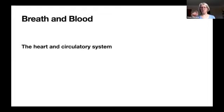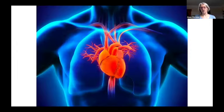So just a few little examples of the breath and blood seminar, the heart and the circulatory system. Big visuals of where things are, how things are related. You can see the heart, you can see the arteries and veins coming up to the heart. You can see how they spread out into the lungs. You can see where they are in relationship to the lungs and where it is in the body, so that you can get a good sense of where the heart lies in the chest.